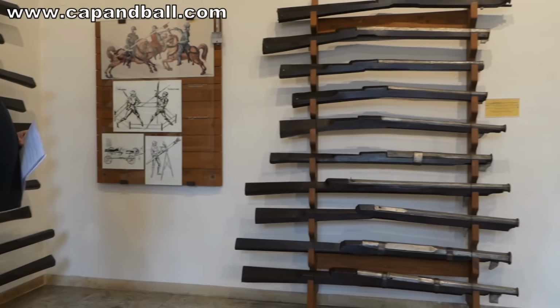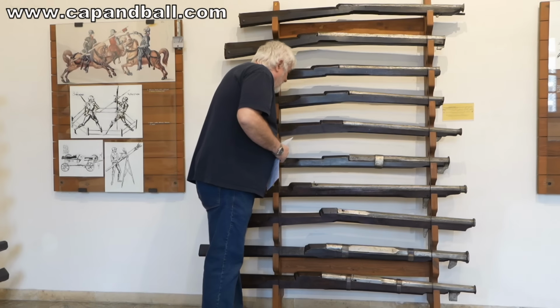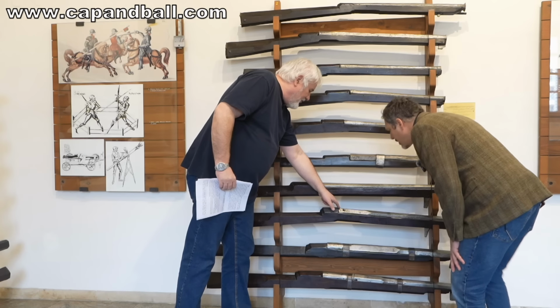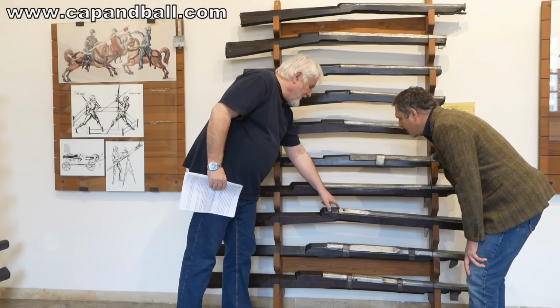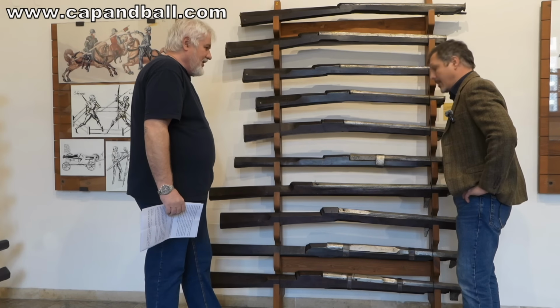This arquebus is of high importance because here it is marked with the coat of arms of a Polish noble family. It's a six-pointed star and a half moon. It was the Polish family Leliwa.